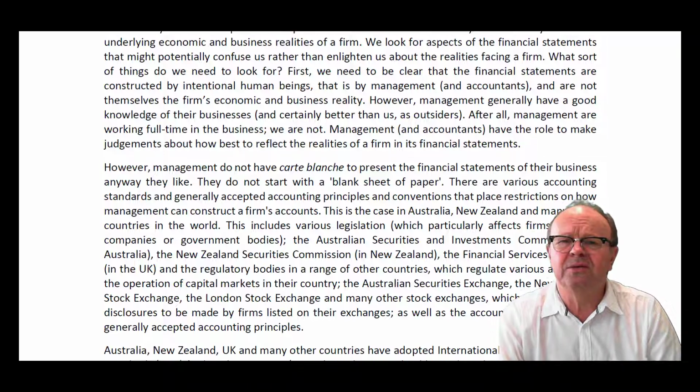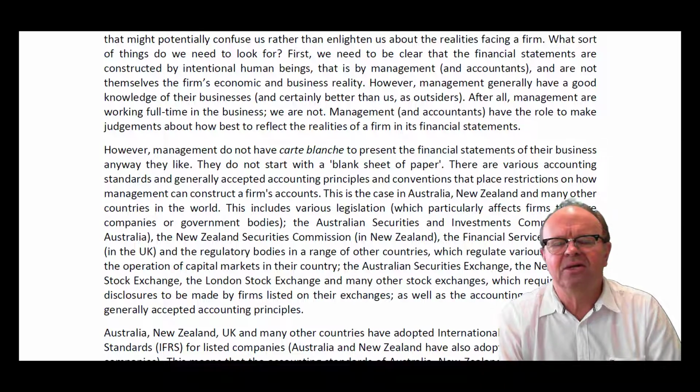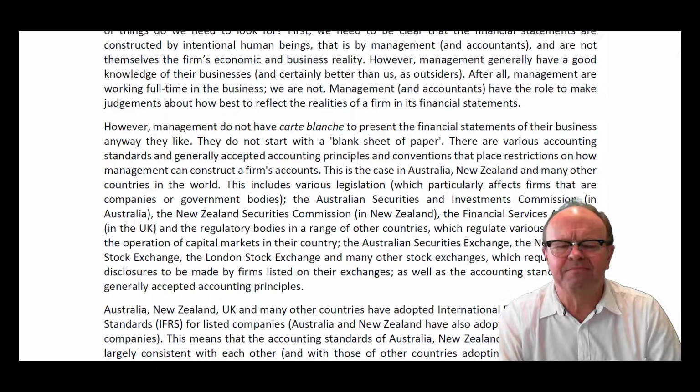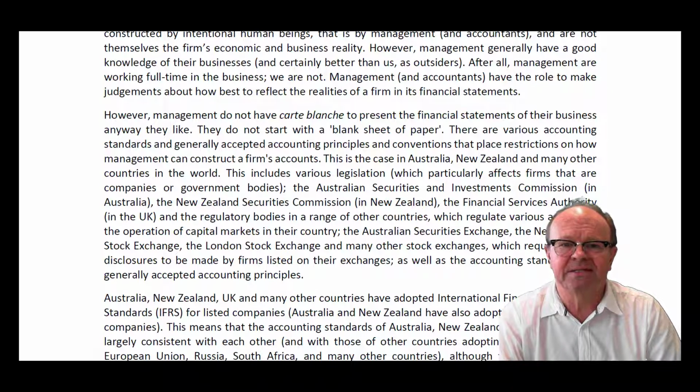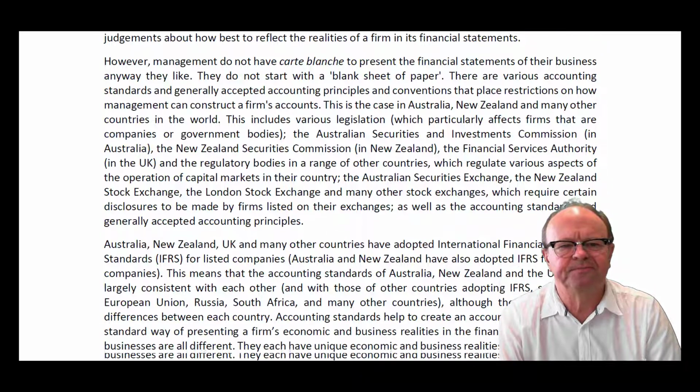What sort of things do we need to look for? First, we need to be clear that the financial statements are constructed by intentional human beings, that is, by management and accountants, and are not themselves the firm's economic and business reality. However, management generally have a good knowledge of their businesses, and certainly better than us as outsiders. After all, management are working full-time in the business. We are not. Management and accountants have the role to make judgments about how best to reflect the realities of a firm in its financial statements.